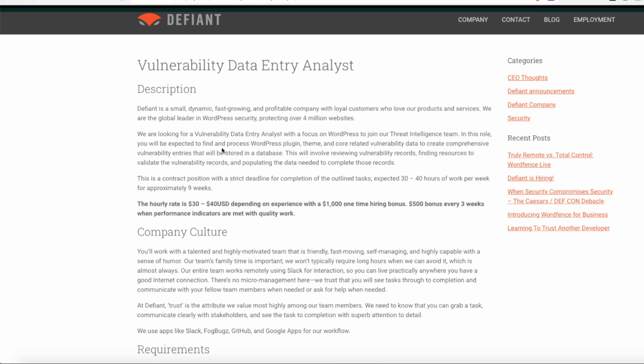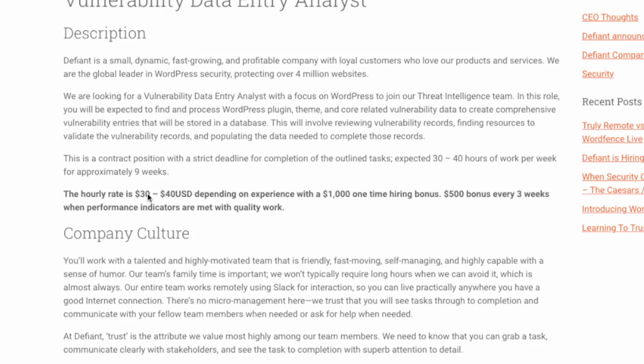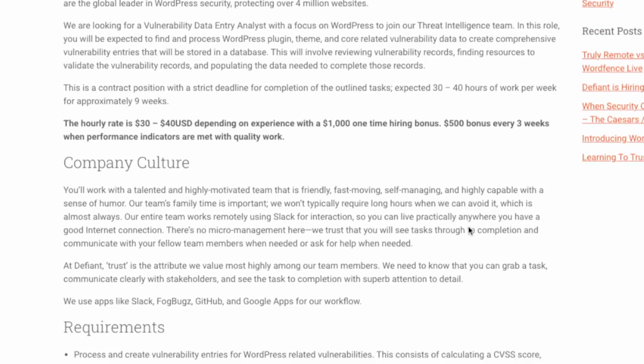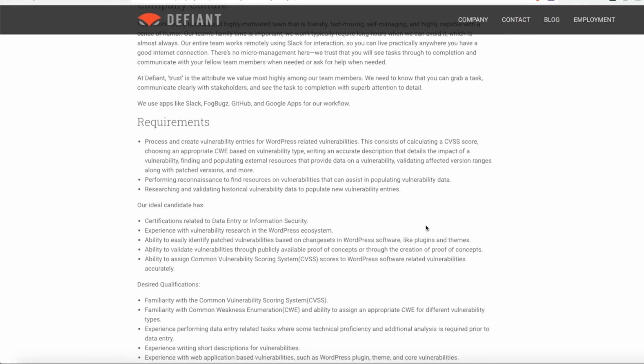And they do work with blog related WordPress themed websites. They are paying an hourly rate of $30 to $40 depending on experience. They are giving a one-time $1,000 hiring bonus, and they're also offering $500 bonuses every 3 weeks for an additional $1,500 for the 9-week contract if performance indicators are met with quality work. Now, they do use apps like Slack, FogBugz, GitHub, and Google Apps for their workflow.